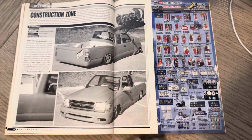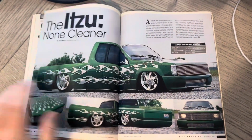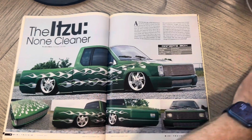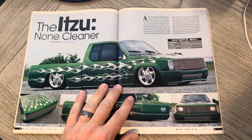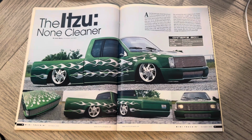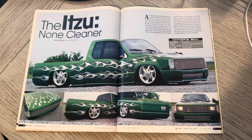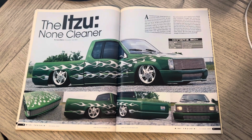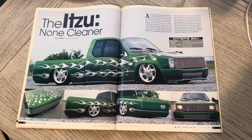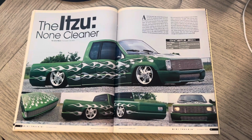If you think about it, it's certainly easier to take a bed off instead of the bed and cab at the same time, but it's just a mod. And, you know, Mini Truckin' is built on modifications in many ways. The Isuzu None Cleaner, this was shot by Lance. This was at the time Joseph Benne, B-E-N-N-E, and it was an '88 Mitsubishi Mighty Max Micro Cab. Say that 10 times fast.